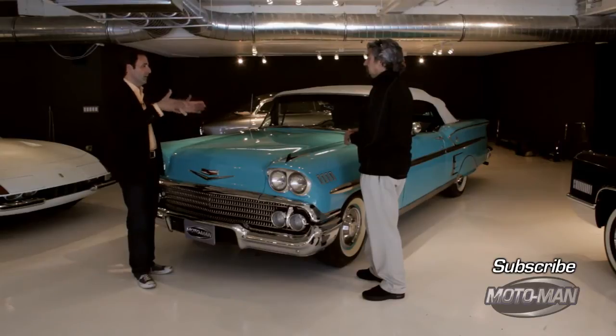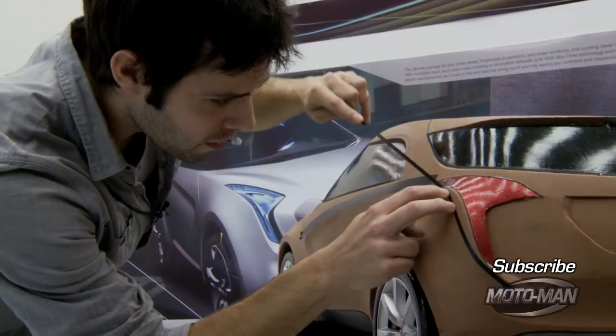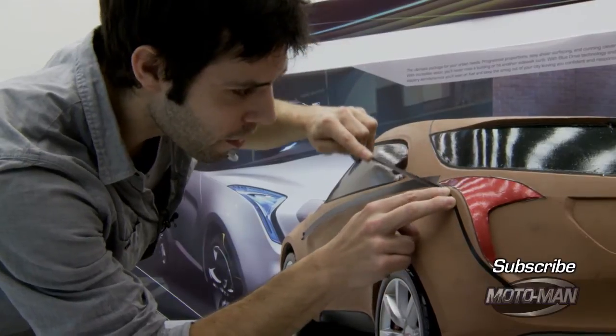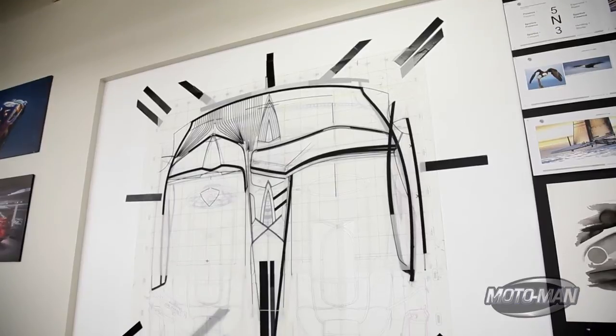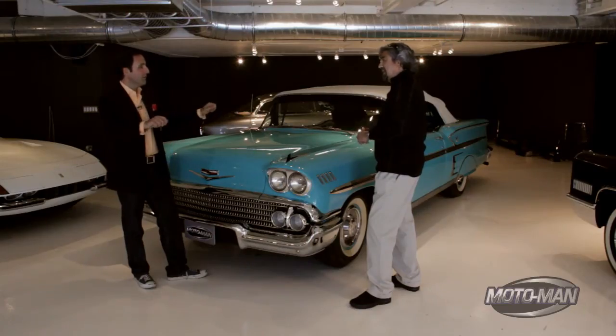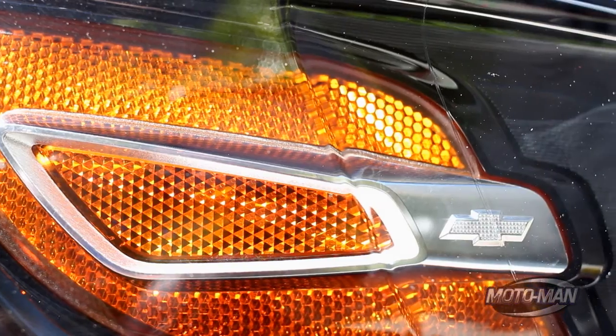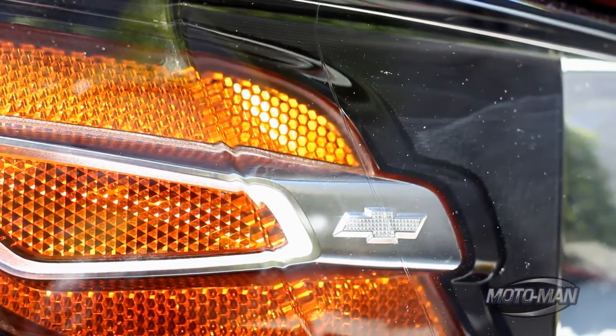So give me specific examples of how you translate that to the current car. We did a lot of great scale models. Worked a little bit old school, a lot of great tape drawings. We actually do that stuff. Well, I've done that myself. Yeah. We brought out all kind of the magic, the hands-on approach to the car.